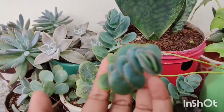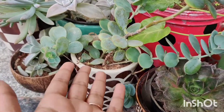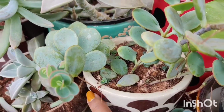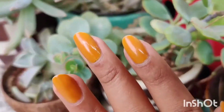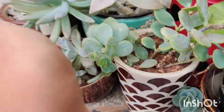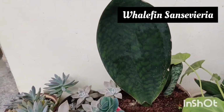Again a really fast grower. It grows out from leaves. If you can see, this is how the leaves will come up with new babies. And you don't even need to pot the leaf in the soil. You just have to throw them on the soil. So yeah. Then Sansevieria Whalefin.